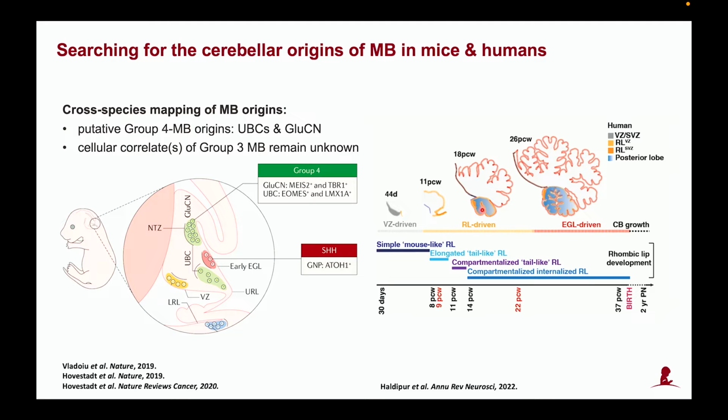And if we hone in on the rhombic lip, the germinal zone that, as I mentioned, gives rise to all glutamatergic neurons, there's compartmentalization in human cerebellar development that's not seen in the mouse. So there's increased complexity, likely to give rise to the massive number of neurons that must be generated in a human cerebellum compared to a mouse. And so we thought maybe there are species-specific differences that are accounting for our inability to map cell of origin accurately in the mouse.